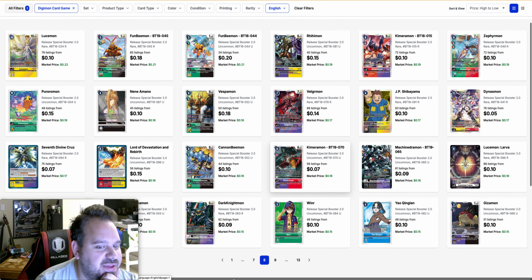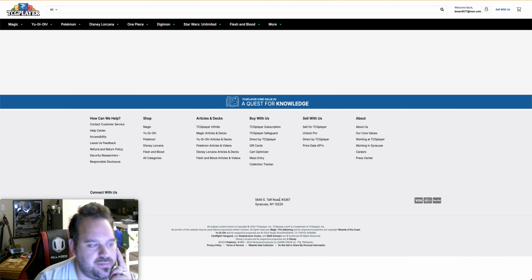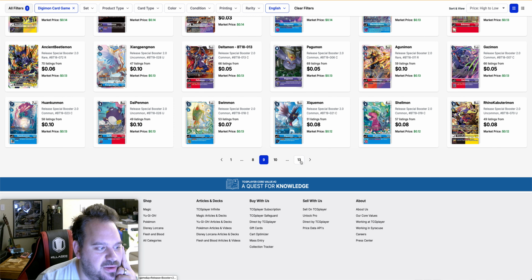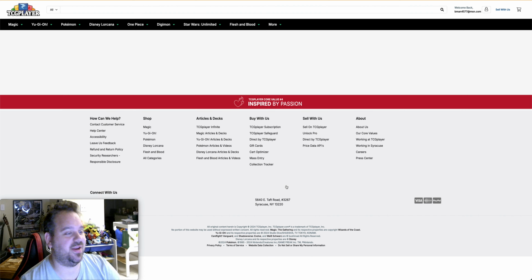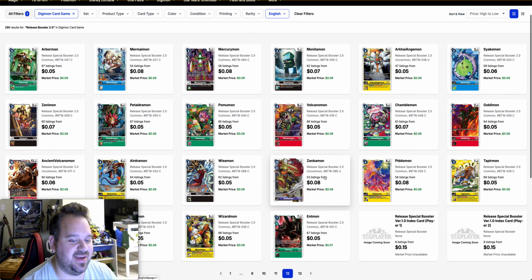Be cool to find the Dynasmon, low pull rate. I think it's going to be around the end here. I don't know why it's still hiding in the back. So Zed Malamon, looking at him, 275, so he's a little bit more pricey. Dynasmon Ace, low pull rate, $75. That is not good. So hopefully we don't pull a Dynasmon, basically, because then you're just like, nope.